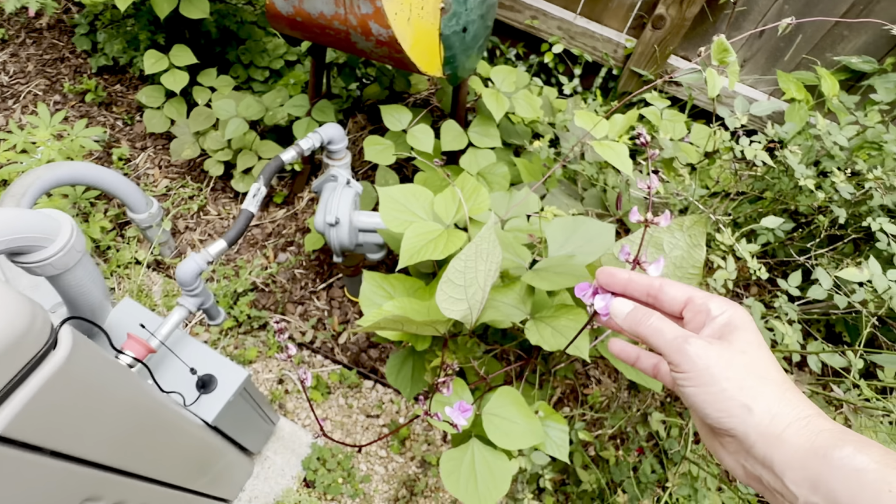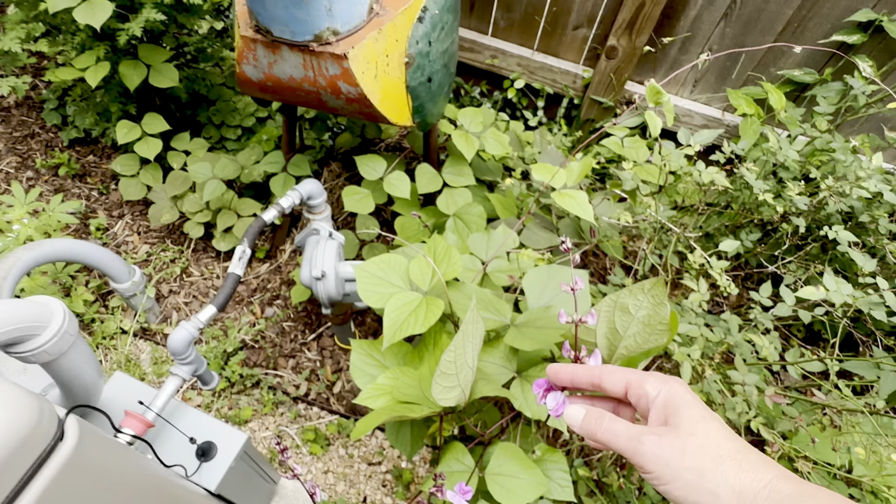I have planted more of the hyacinth bean vine. It's supposed to be covering this, but it hasn't gotten on it. I need to cover it. This pretty thing is a Texas kidney wood.